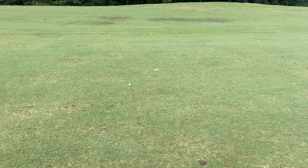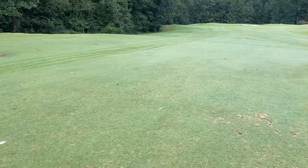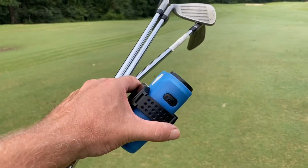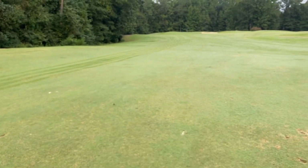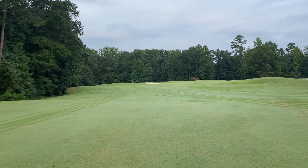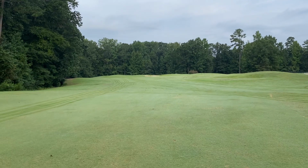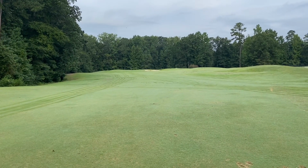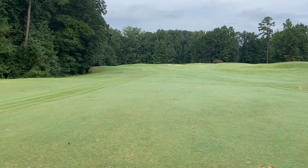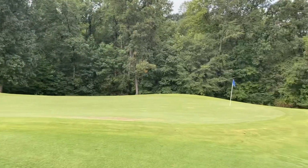Okay, so now I've hit my shot on my second hole, and I've been dropped off. I'm not really sure how far away I am, but you know what? I have my rangefinder and I have 3 clubs. I know I'm somewhere probably between 170 and 200. So I've taken my 4-iron, my 5-iron, and my 6-iron just to make sure I have the right clubs. Okay, so I hit an approach shot into the green, and obviously I'm not on the green.